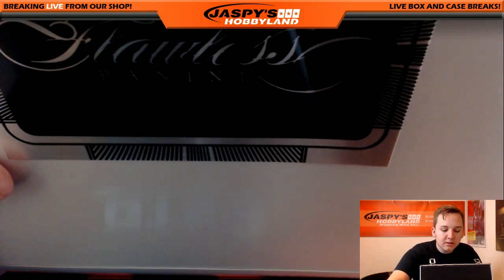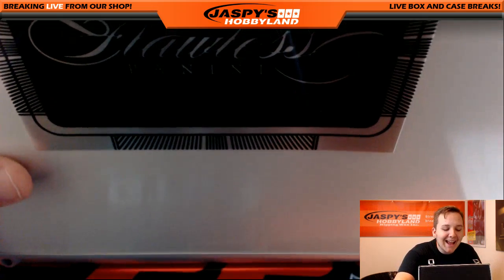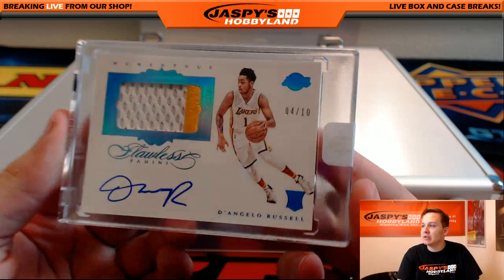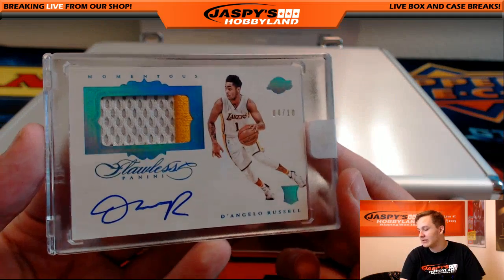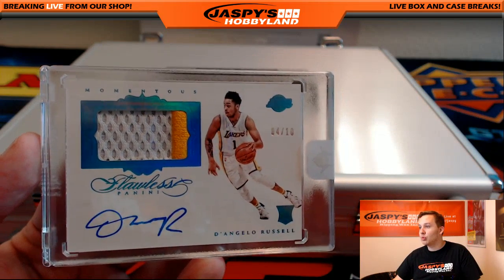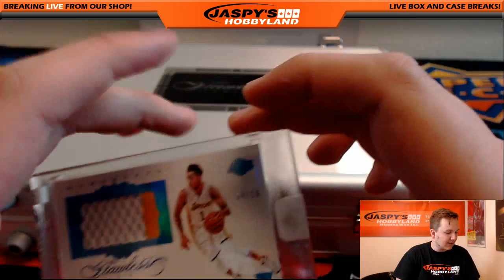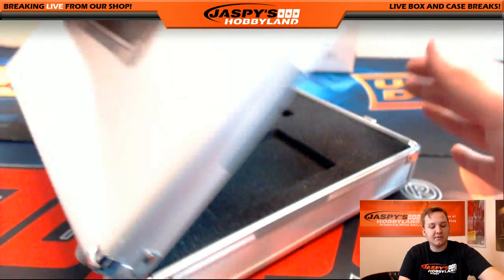And get the diamond guarantee. And very nice. Rookie patch auto 4 out of 10, D'Angelo Russell. D-Russ. Going out to the Lakers, Dave Farling. Nice hit. Wow. 4 out of 10, Momentous patch auto, 2 color in that one. D-Russ. Very nice. Nice way to start off.